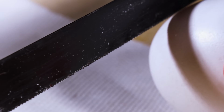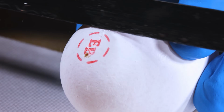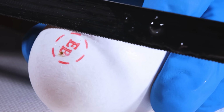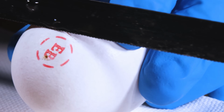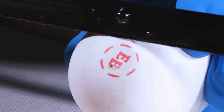Now, the first time I actually did this, I made a huge mess and applied too much pressure, and the egg actually shattered. Now, I learned 2 lessons from this exercise. First, try to wear gloves in case you get your hands messy again. Second, apply a lighter pressure with longer strokes. And when I was able to do that, I was able to actually cut through the eggshell over a period of about 5 or 10 minutes and make a nice hole in the end.